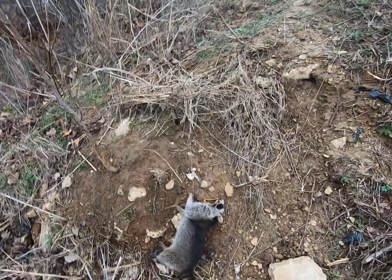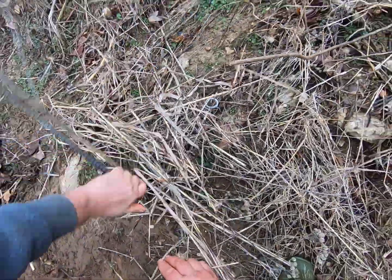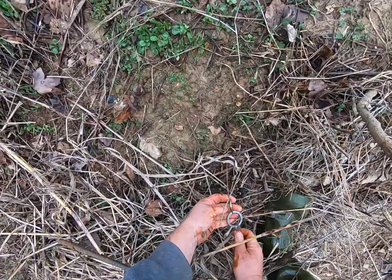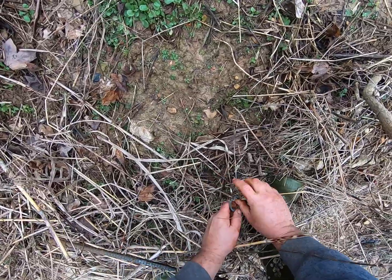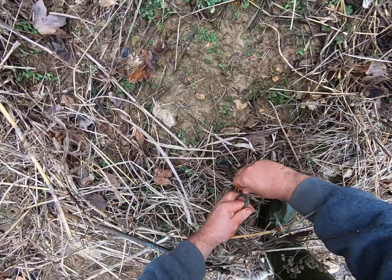We're gonna go ahead and take this whole snare out, guys. We won't be able to use that snare anymore, so we're just gonna pull it all the way out. Right here's our anchor. See if we can pull that up and reuse it. Not gonna happen. So we're just gonna take our split ring off, leave that anchor in the ground until we bring our puller, or we'll just use it again next year if we remember it's here.